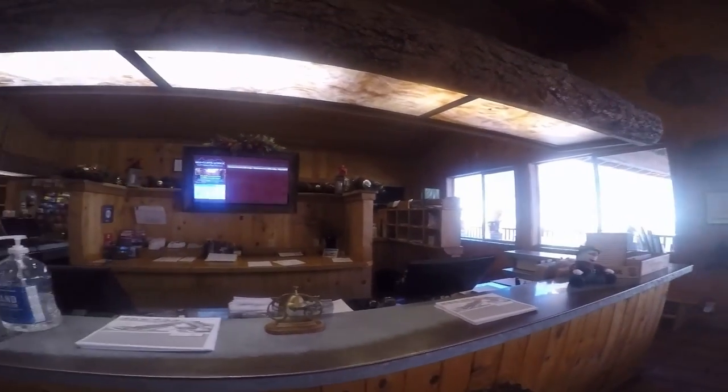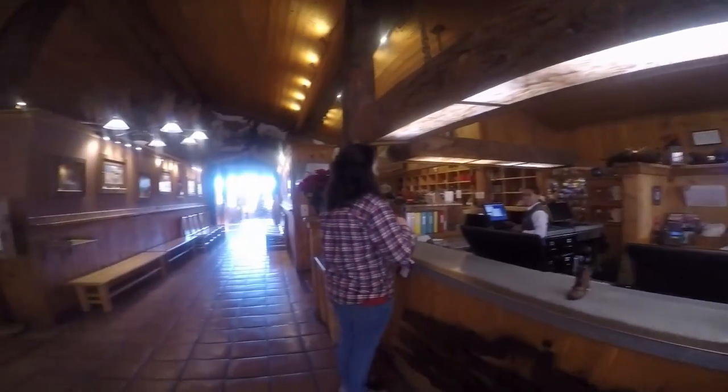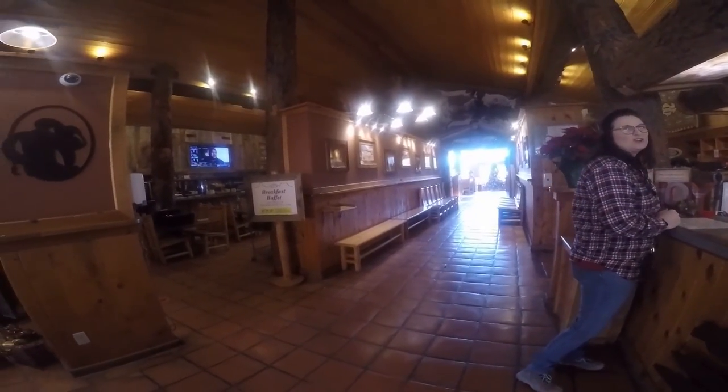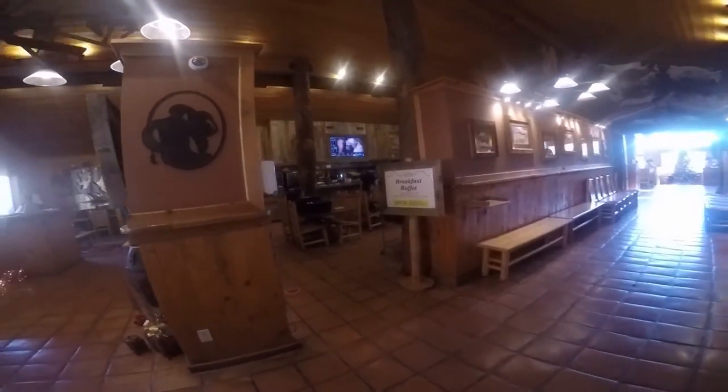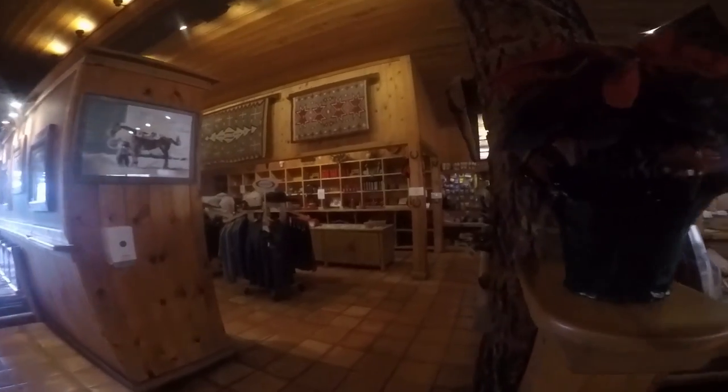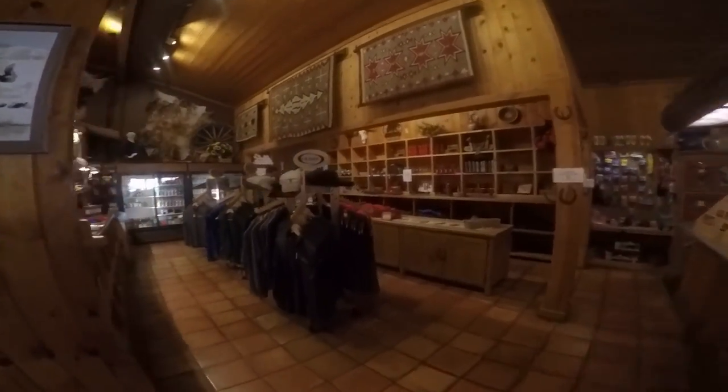Directions to where the restaurant and breakfast buffet is at. Moab Valley RV Resort is the one that recommended we come here for the breakfast buffet and tour the Western Museum.